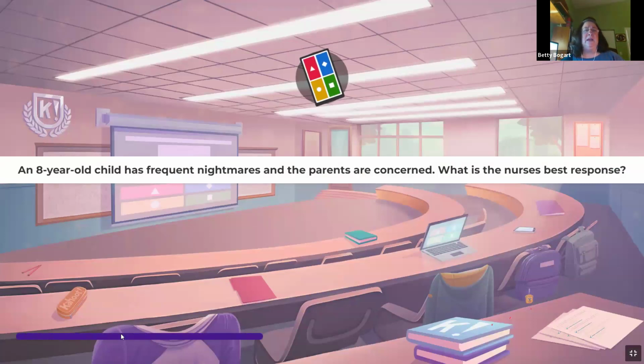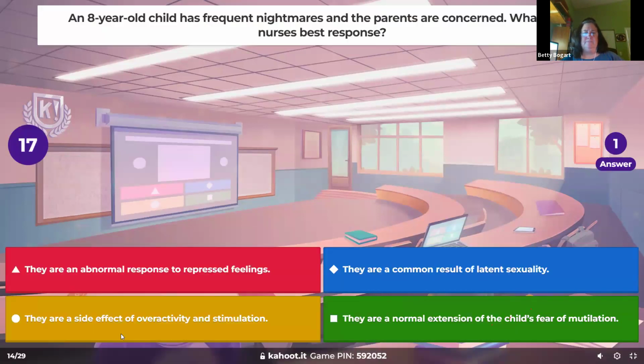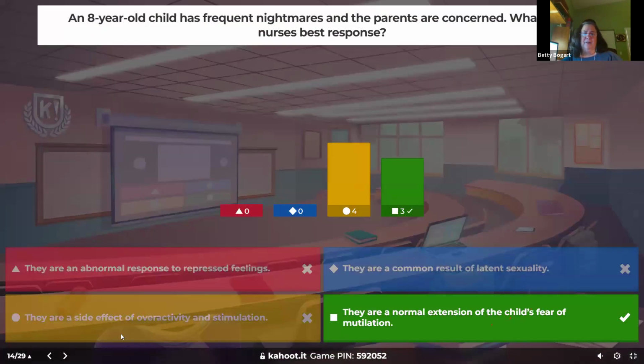An 8-year-old child has frequent nightmares and the parents are concerned. What's the nurse's best response? You know, they're absolutely normal. Children's minds are going and they're thinking, and they're afraid of that cutting and hurting and body fall and innards falling out and all the blood going away. I mean, it's even more intense at this point, and those nightmares are normal, and it's something they need to talk to the parents about.